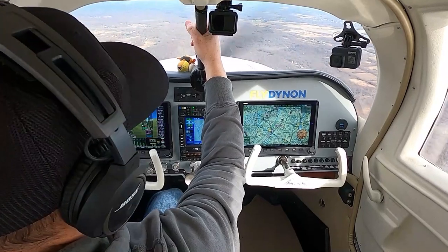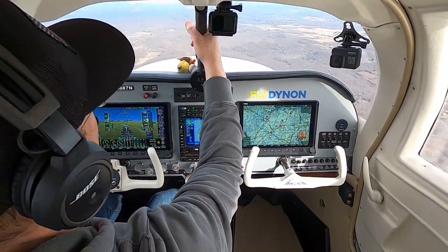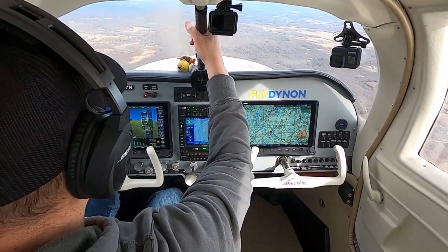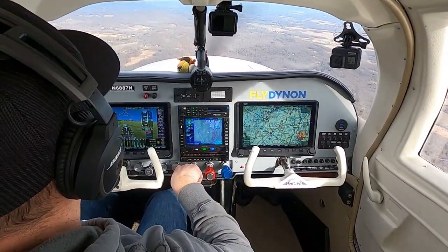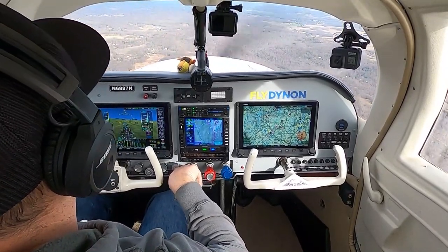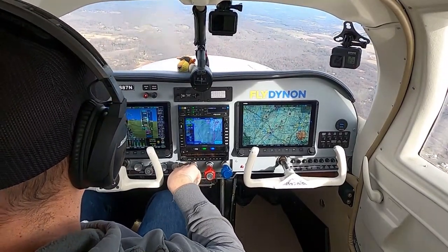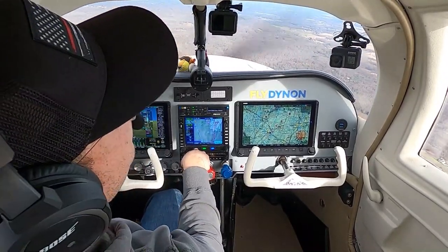And Orange County traffic, Mooney, entering the right downwind for 22. Just beam the four numbers. 1,400. Orange County traffic, Blue and White Comanche is 1 mile final, 22. Full stop. Orange County.